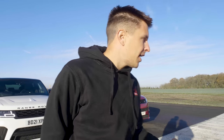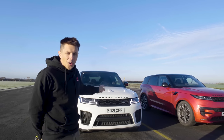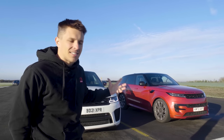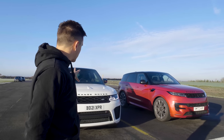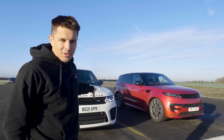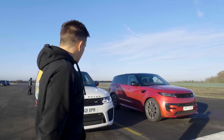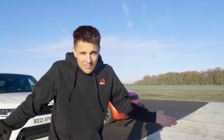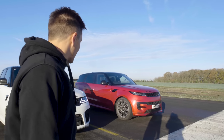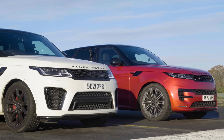So what we've done is we wanted to put this to the test against the older SVR. Well, this is the latest SVR that there is, because the new one doesn't exist at the moment, but it is coming. So we've got the 2021 Range Rover Sport SVR, which has the bigger engine, but we have the brand new V8. So this is going to be fun. I don't know what's going to win, because we've got the bigger engine against the V8. I genuinely don't know, but it should be interesting along the way. So let's jump in, let's get going. This is one I've been wanting to see for a while.